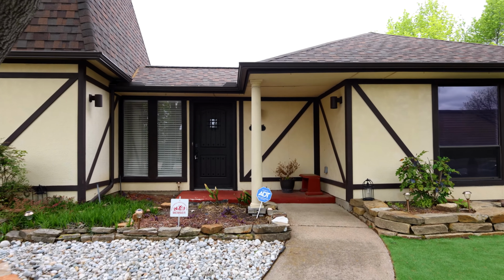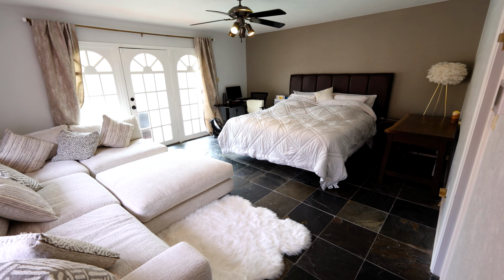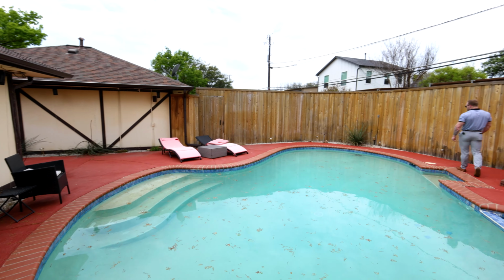This home offers 3 bedrooms, 3 bathrooms, a layout designed for privacy and entertainment, and a generous sized outdoor oasis with pool and lounging areas as you can see behind me.